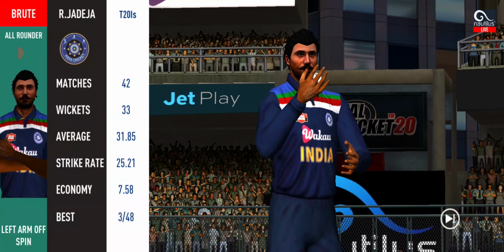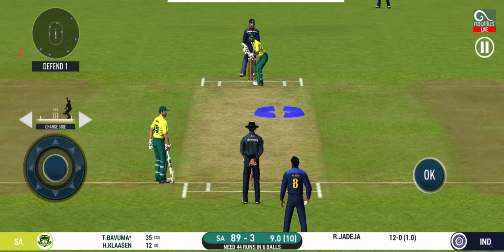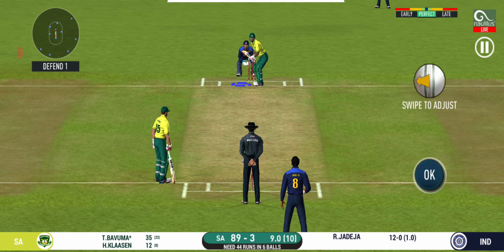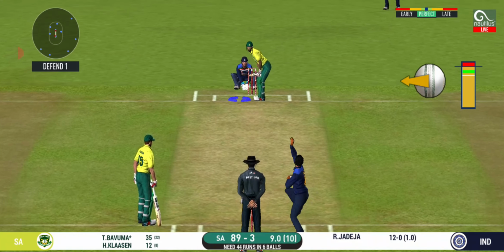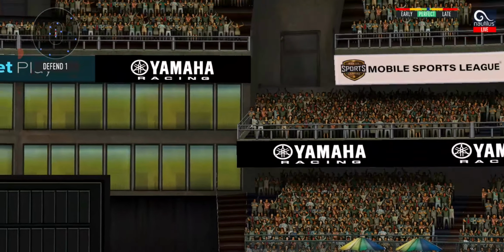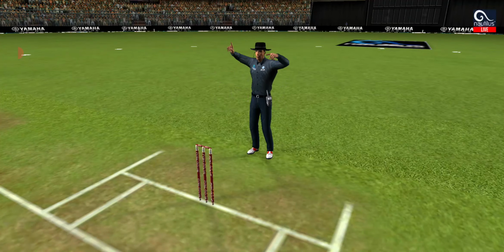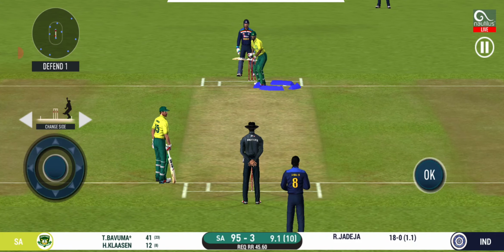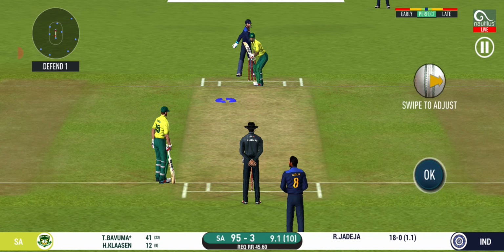Change in bowling here, spinner into the attack now. What a match this has been. It's a jam-packed stadium here today, witnessing an edge of the seat thriller. That's six. He picked up the length very early. He seems to have carried his form from the last match.